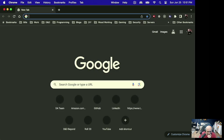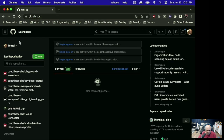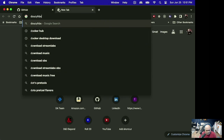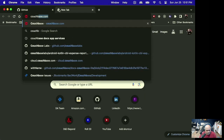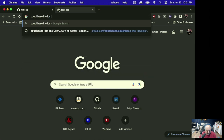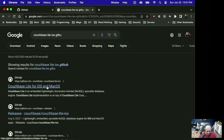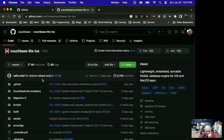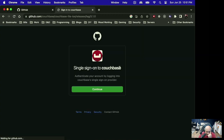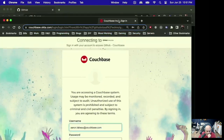The problem is GitHub. Oh, let's see here. Couchbase-lite, iOS, GitHub. See, the problem's going to be this. I'm almost positive. Crap, one second here. I've got to sign in. Oh, that's great. I can't.